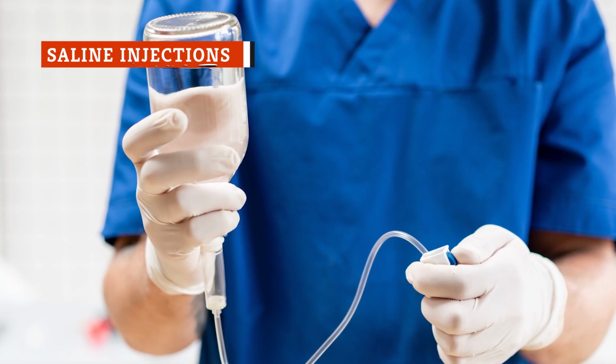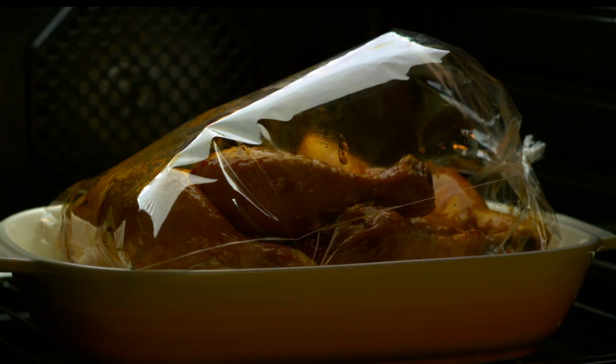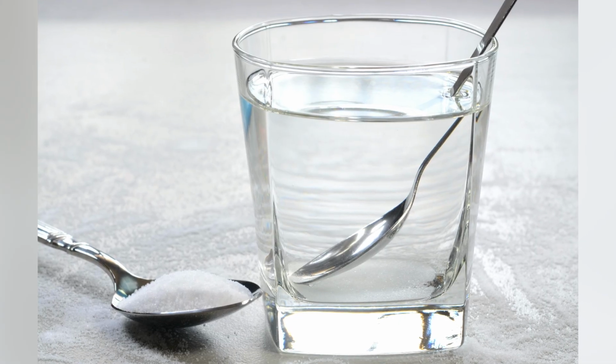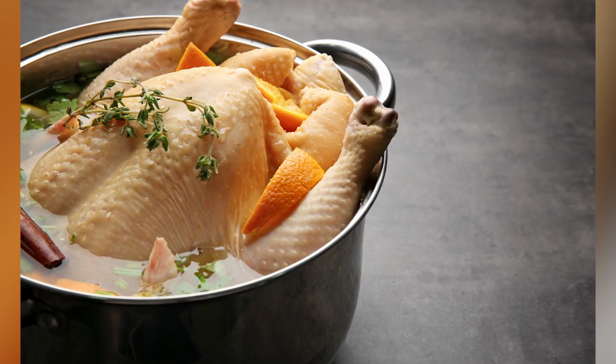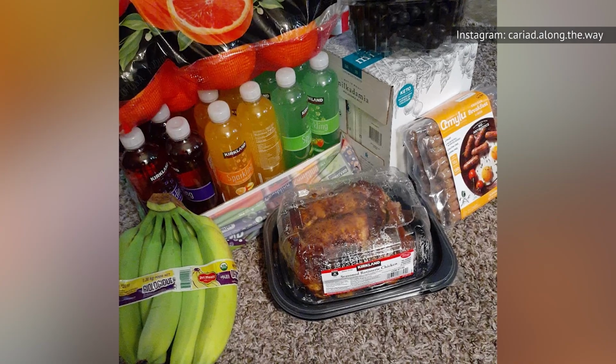The concept of putting a saline injection in chicken may sound a bit alarming, especially if it calls to mind saline eye drops or nasal sprays. But it's actually a fairly safe additive found in most prepared chickens. Saline is basically just a mix of salt and water. In cooking terms, it's a brine, and according to the Daily Mail, it's probably why Costco's rotisserie chickens fly off the shelves almost as soon as they're cooked.